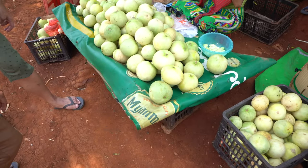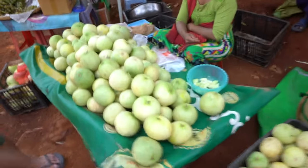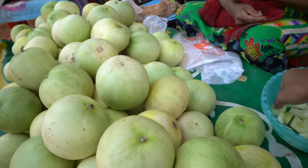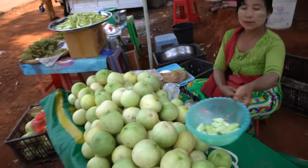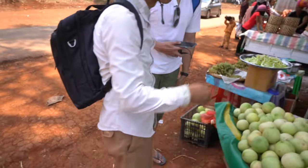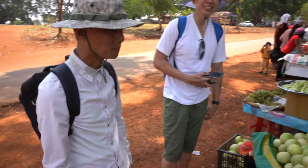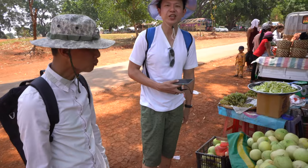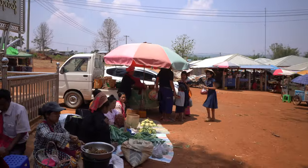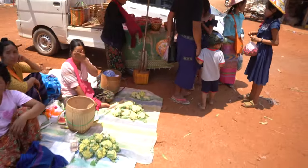This is a sweet cucumber from the Kakku area. It tastes like melon, honeydew. I will not call it a cucumber, but they call it sweet cucumber.